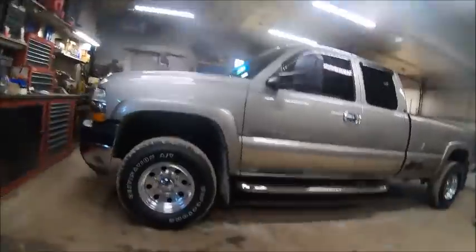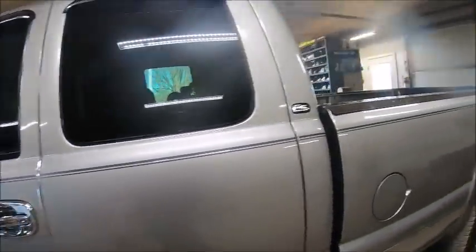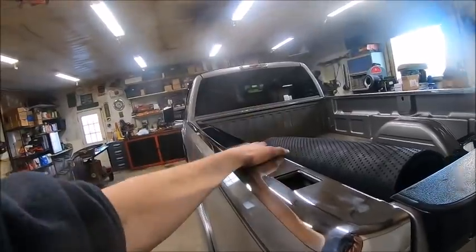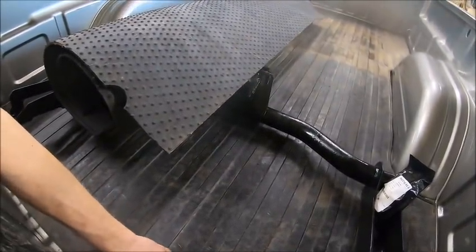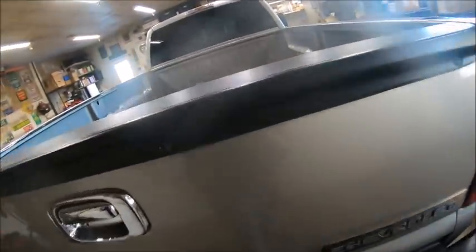So I already listed off everything it's got. It's got the step bars. Obviously, those are different door handles because they would not have been chrome in the factory. It's got the chrome. Actually, these are probably polished stainless, I'd have to guess. But it's got the stainless rail covers. It had a bed liner in it, but my bed liner's thicker, and it fits a little better, so I put my bed liner in it. But I had a brand new bed liner in it. This is how anal these guys were about their maintenance.